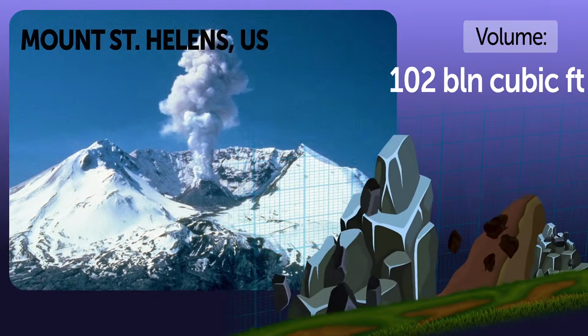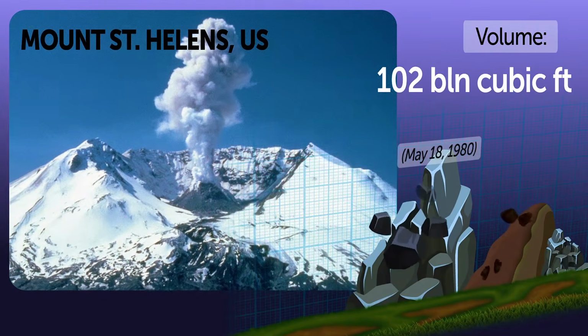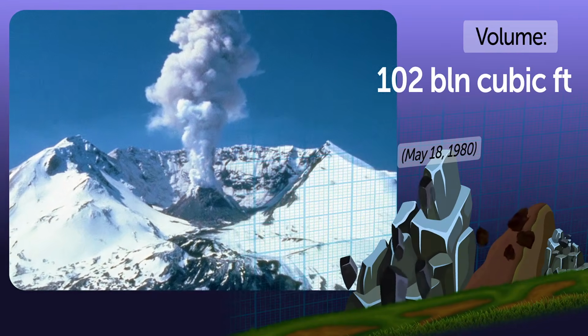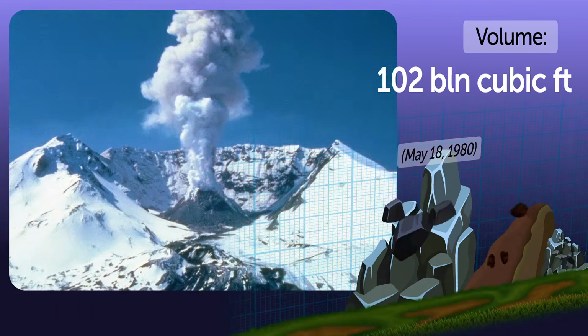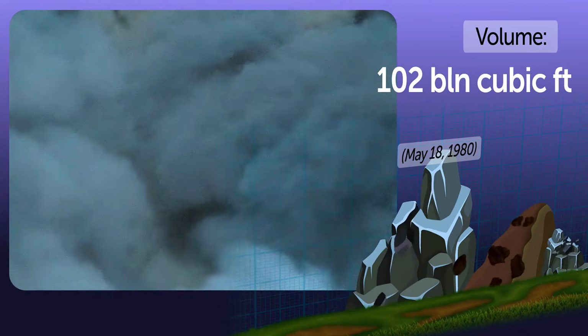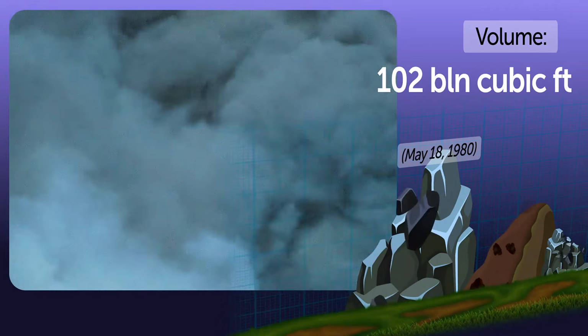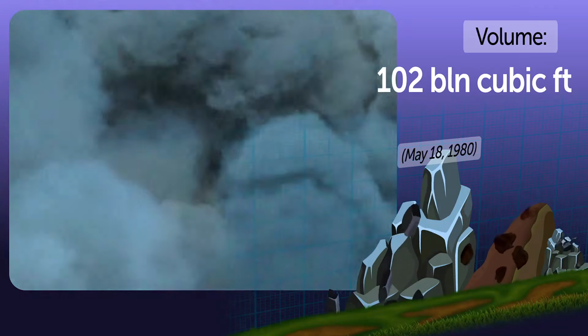Mount St. Helens, USA. At 8:30 a.m., after much buildup, a volcanic vent finally gives way and sets off a catastrophic eruption, which makes the entire north side of Mount St. Helens fall away. It's the world's largest recorded landslide.